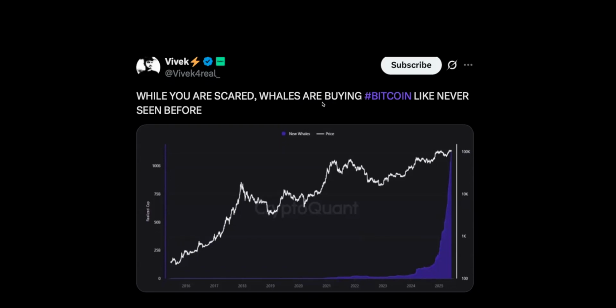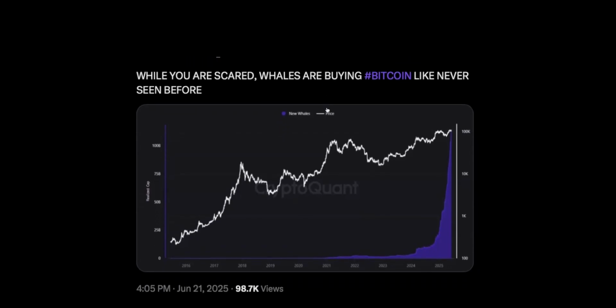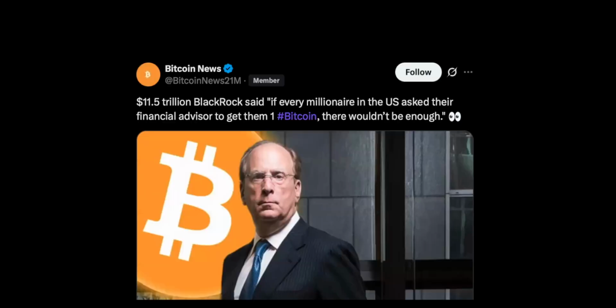When you look at this visual, while everyone is worried with fear and uncertainty, like what Warren Buffett says, be greedy when others are fearful. Right now, everyone's fearful with their money. While you are scared, whales are buying Bitcoin like never seen before. In purple would be the new whales, and then in white would be just the price of Bitcoin. So what has happened since those who have millions and billions of dollars have been buying since 2024, 2025, things have just been ramping up. The whales do believe in Bitcoin and they've been stacking right now, along with public companies.